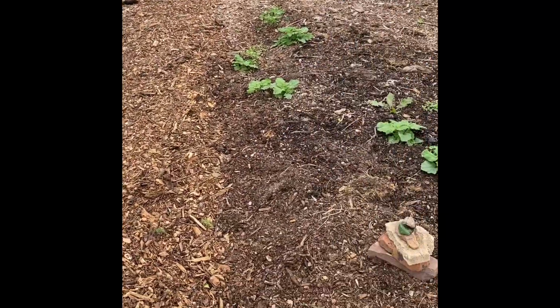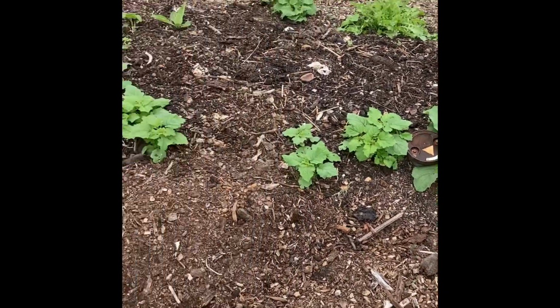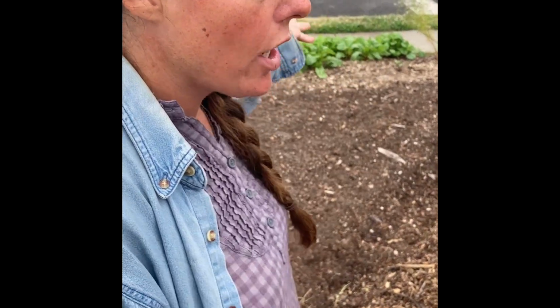So here's some of our newest beds that we just put in. We just seeded them with things like beets and squash. And we have some radishes behind me, but these are some beds that were just added with the help of our volunteers that come out to the garden. Volunteers come out every Tuesday, or groups can schedule a time, but it's really nice to have the volunteers come out and help us with projects like this.